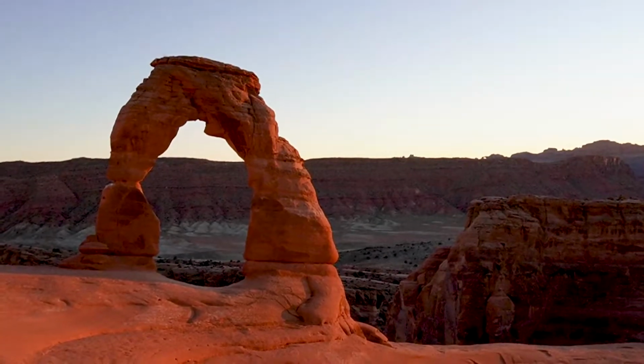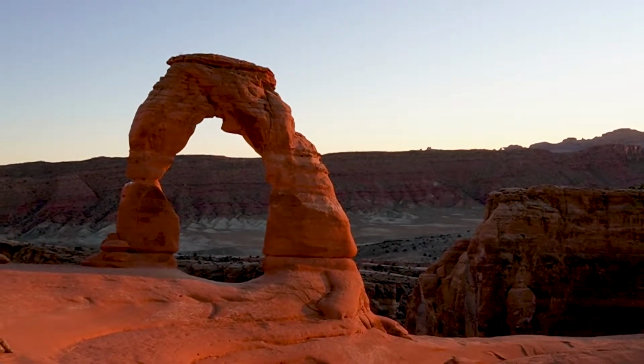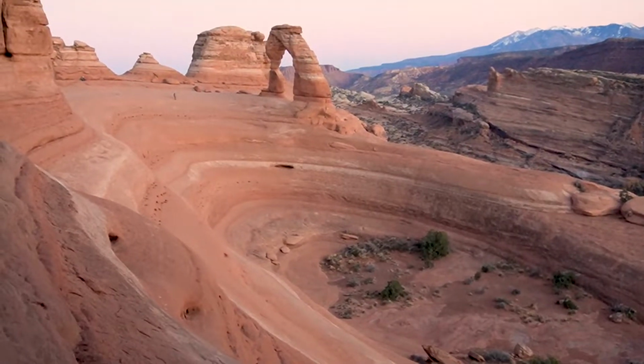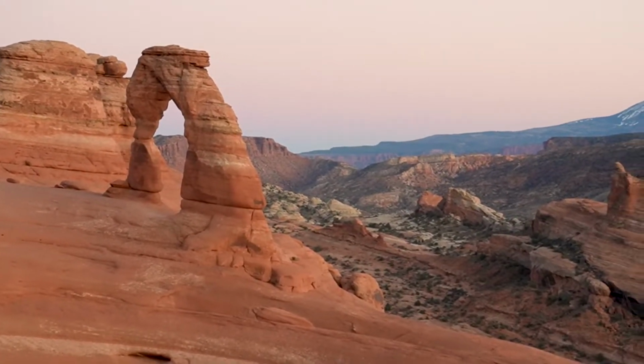Just sitting here and admiring this arch and just imagining how it came to be, how many years it took for it to look like that. Alright, so the sun just set and we're still sitting, just taking some more final looks at the Delicate Arch. I'm really glad this is the last thing that we did at Arches National Park. It's a very good way to wrap up this park.